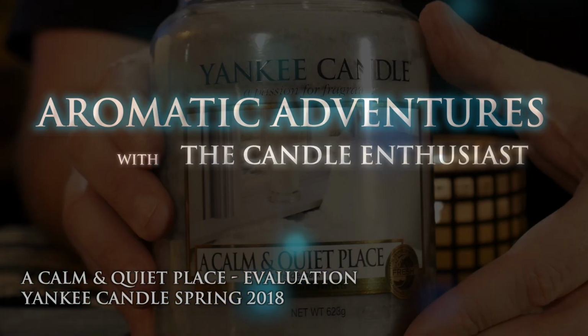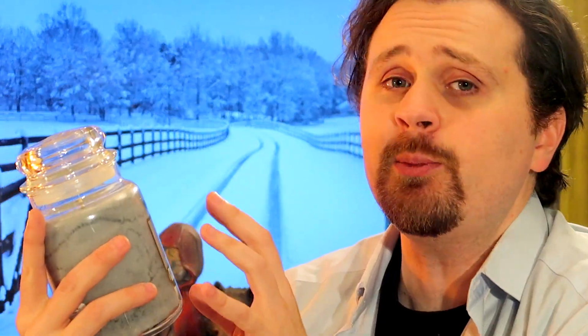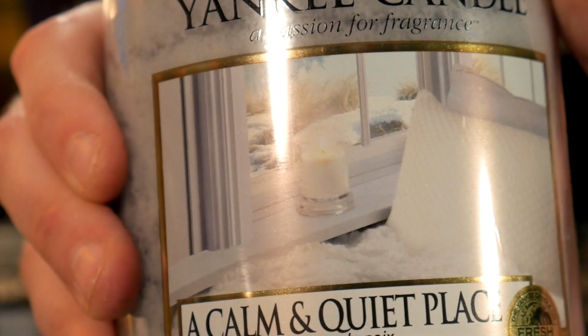A calm, quiet place. A very interesting label. Why? Because although this is technically a spring candle, we see a little bit of snow outside that window. Unless someone wants to make an argument that that's white sand, I think that's what we have, is snow that looks like it could be on the coast.